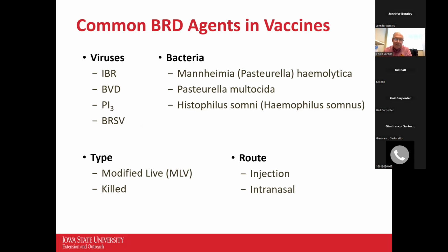Sometimes you can't use a modified live. Sometimes you can't use a vaccine at all if an animal is going to be used for export or for a bull stud or something. And there are two different ways it's given, as an injection or intranasal. So I'm not going to get into a lot of the pros and cons of all these different ways today, but work with your veterinarian to come up with a system that works with your farm and with the disease pressure that you actually see on your place.